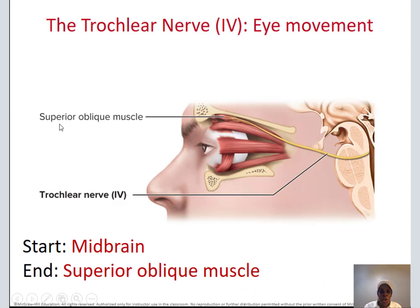The trochlear nerve, trochlear, is also a movement, is a motor nerve. It innervates the superior oblique muscle. Since it's a motor, it has to come from the brain. It will come from the midbrain. And where does it end? The superior oblique muscle. It's going to make you look to the side, up to the side.